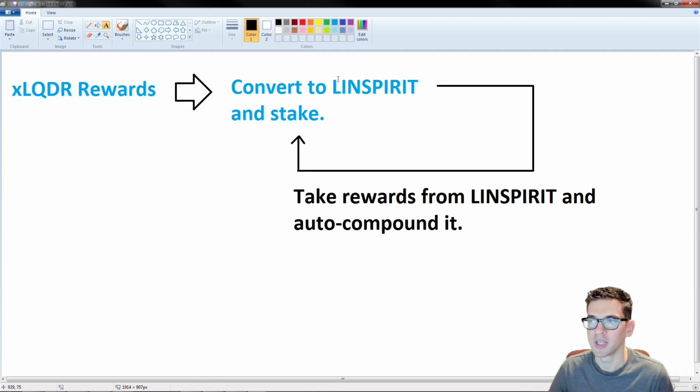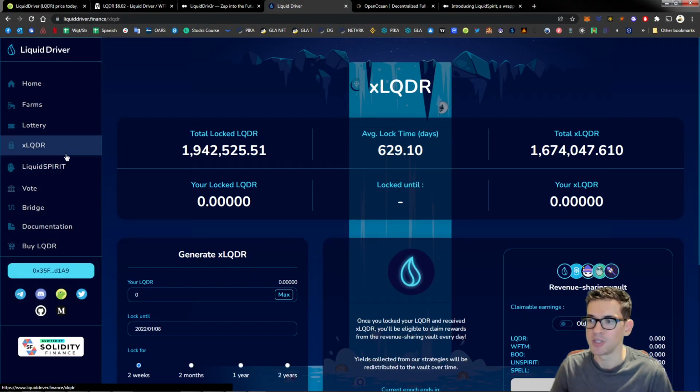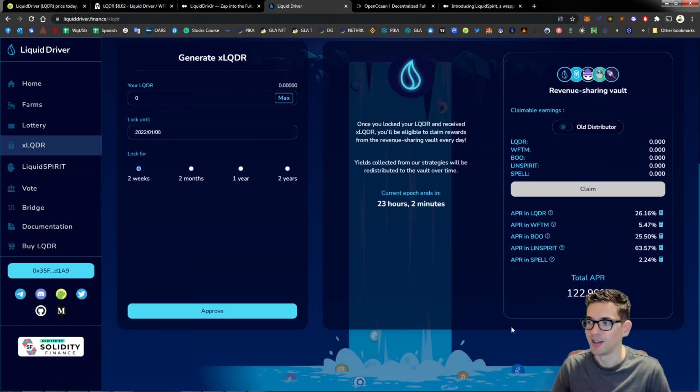Liquid driver rewards, get LINSPIRIT. LINSPIRIT gives me some rewards, and I'm auto compounding that as well. Boom, done. So how do I do that necessarily with all these extra steps? Because you see the diagrams and you heard the chat. Now, how does it actually work?